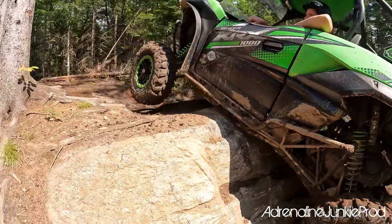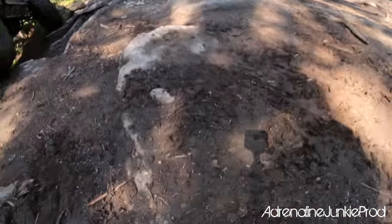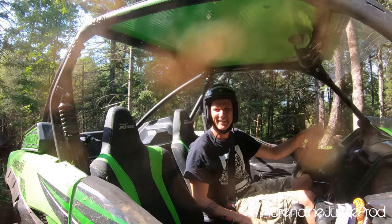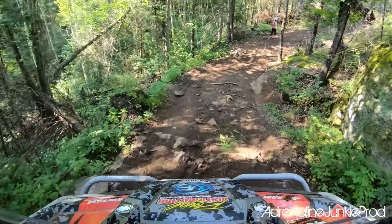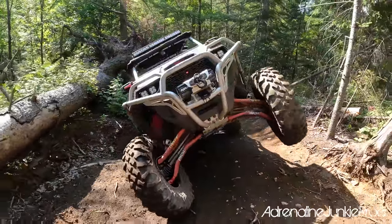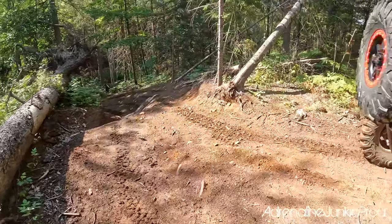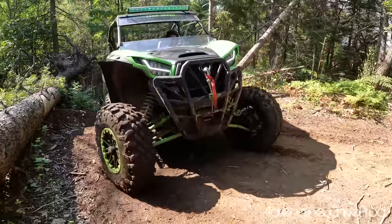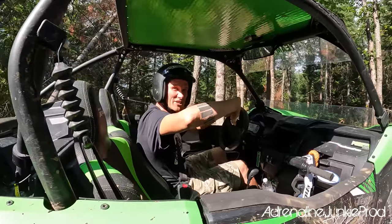Doing it, eh? Oh, no. I was trying to get over the one stump and it caught my foot. Tried to make it a one shot and I was like, whoa!